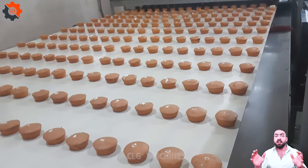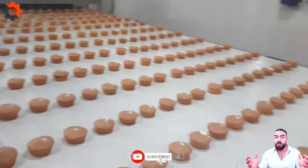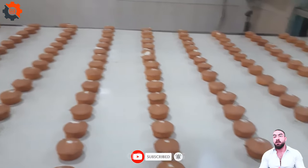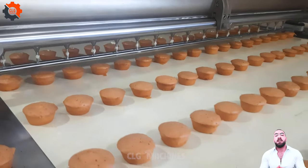Did you know the Eiffel Tower was originally intended to be a temporary installation for the 1889 World's Fair? Also, France produces over 400 types of cheese, showcasing its rich culinary heritage.